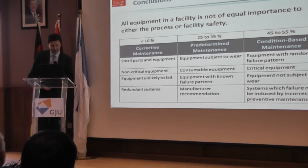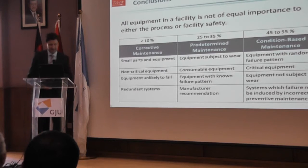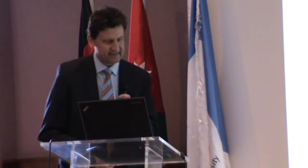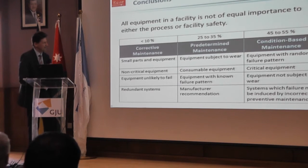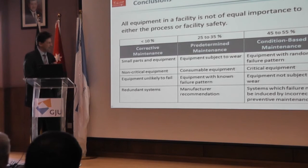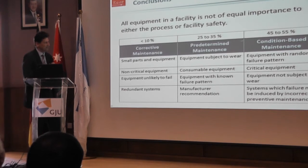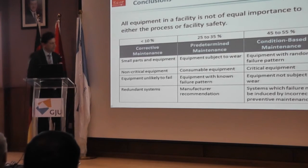So to conclude, the message of this presentation: all equipment in a facility is not of equal importance to either the process or facility safety. So this is a world-class distribution. It should be less than 10% of corrective maintenance, 25 to 35% predetermined maintenance, and about half of all activities condition based.